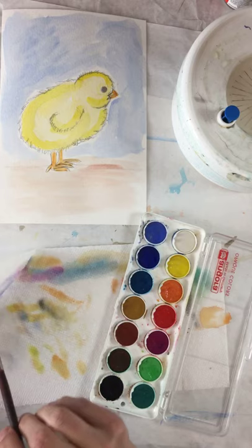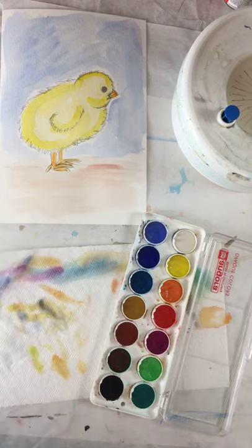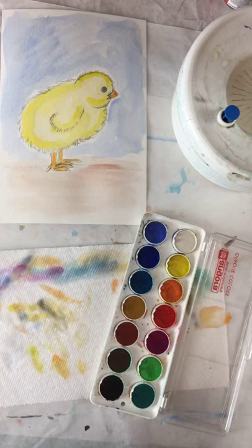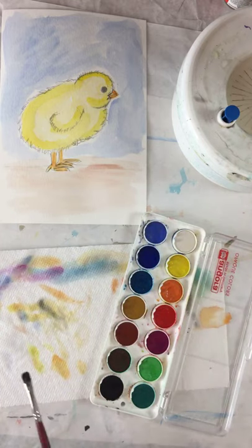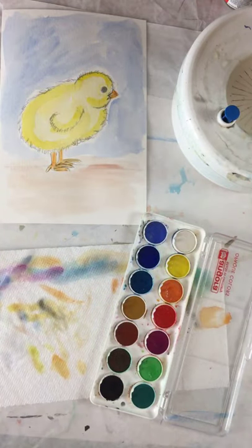The second layer of the bird is yellow, pure yellow, Barb. So, if you just finished the background, what you do next is you go back to the bird. You make sure that you wipe off your brush. Make sure there's no blue in your brush. Okay? And then you go into some yellow. And you only do the yellow around the edge of the bird. Okay?